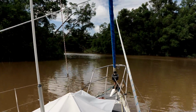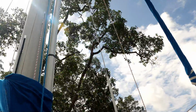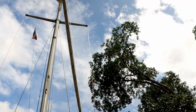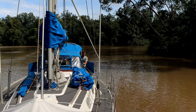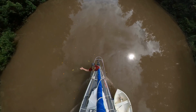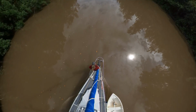This tree overhangs quite a long way. Catching a tree in our rigging would cause some serious damage to both the tree and to Florence. So despite the desire to get as close as possible to the banks to spot any wildlife, we stuck to the middle of the channel. There's a couple of logs. It's okay.